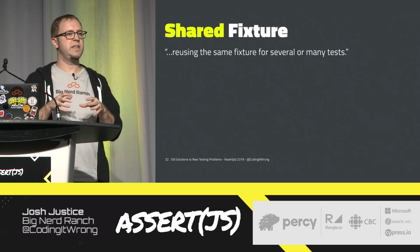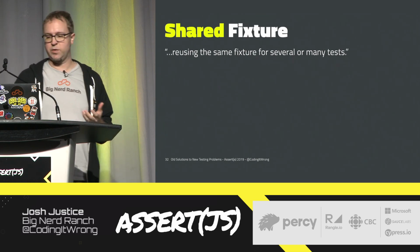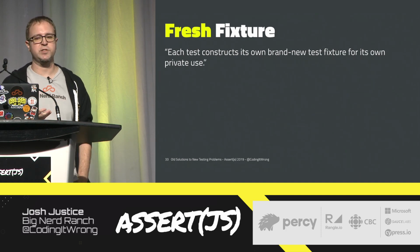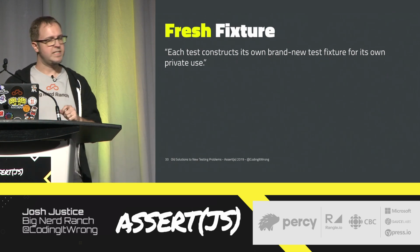In this case, what we're seeing is when you reuse that fixture, it's usually set up somewhere distant, and that leads to a mystery guest situation where you can't easily see what's going on in the test. Another approach to fixtures is to use a fresh fixture. This is when each test constructs its own brand new test fixture for its own private use. So we're going to see that in just a second.